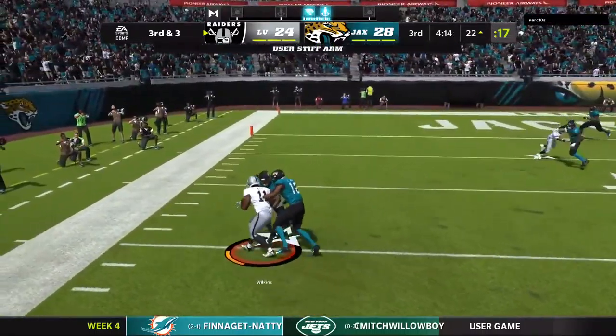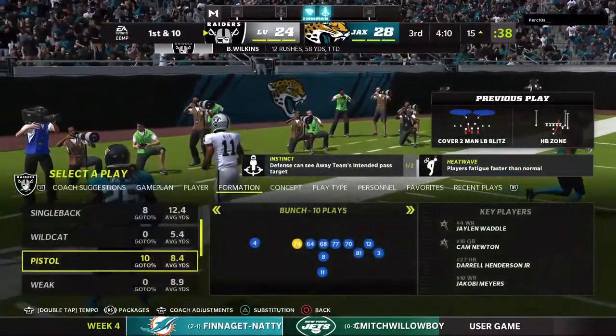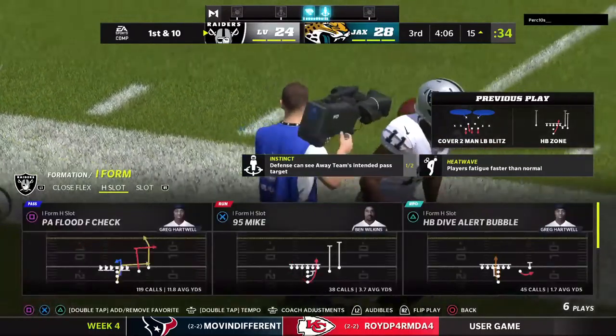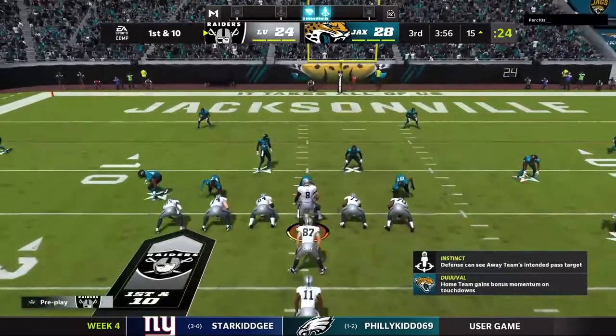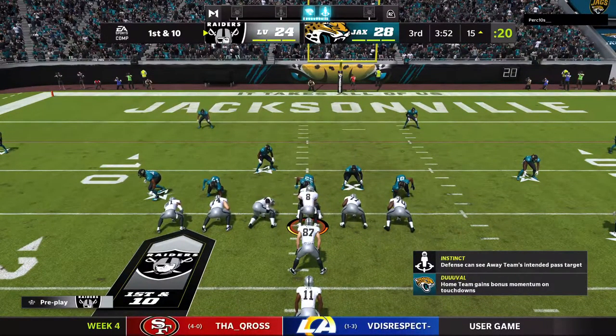Wilkins. And he picks up the first down yardage as he takes this one down to the 15. 58 yards rushing on 12 carries for him now. This has been an up and down, back and forth type of a game, hasn't it? Maybe this long drive takes a little bit of the wind out of their sails, kind of settles things down a little bit.